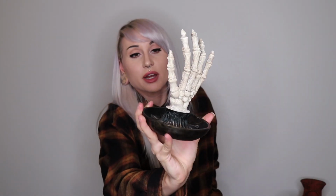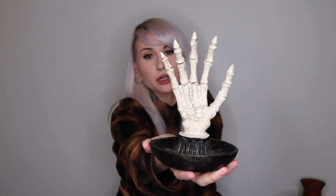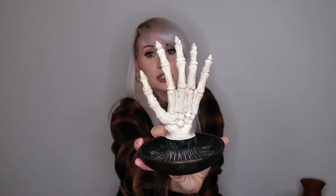It's pretty sturdy. I don't think the fingers are going to break off or anything, but I really like it. It's a really cute decor. You know, it's creepy. I think it'll look really good in my closet. So yeah, I was really stoked on this. This isn't going to be a downstairs decor. This is just like me year-round decor.